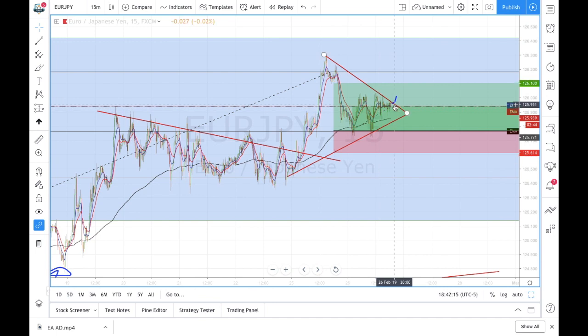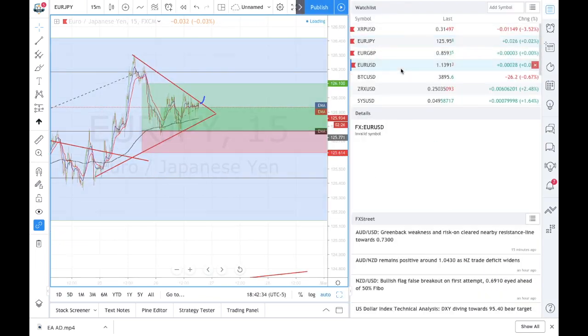And even though we're in profit right now, I definitely see this still coming up and rising, maybe to at least test this area before it maybe drops down. So for Euro JPY, I'm still in this trade. And let's move on to Euro USD.